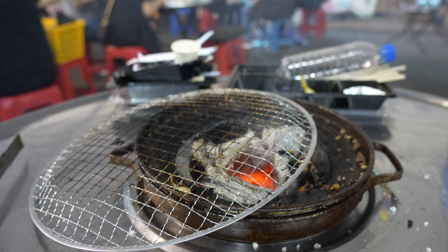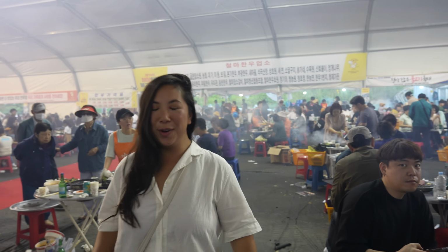Oh, that was good. That was some of the best meat I think I've ever had. That was delicious. This was so fun. I smell like meat. Woo, getting smoked out.